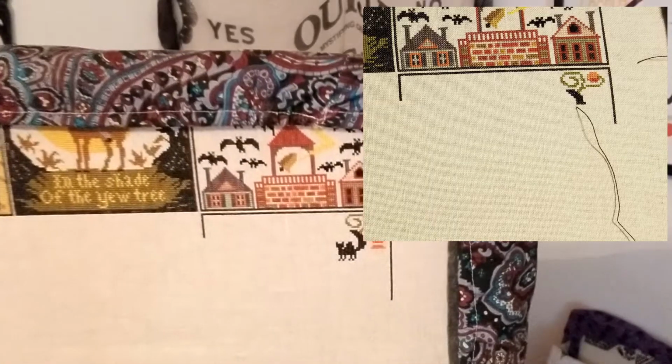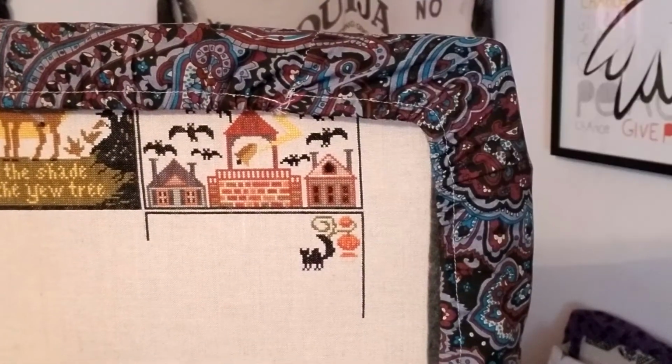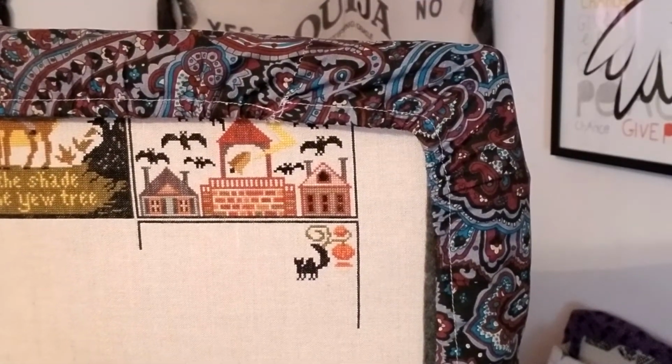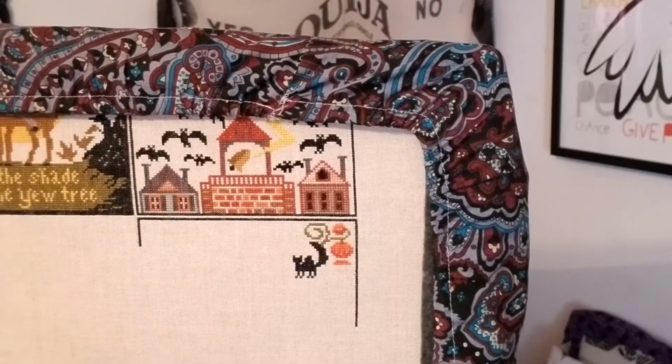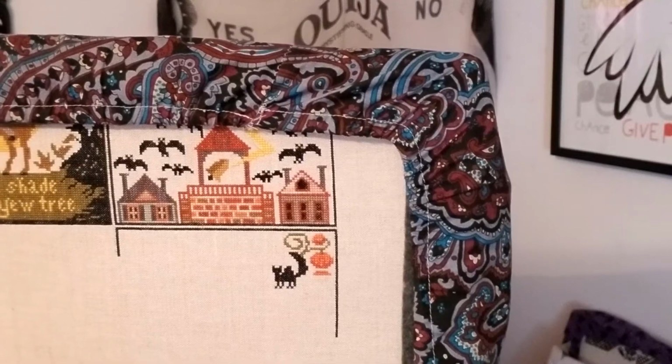The last stitching I accomplished this week, I actually just accomplished last night. So if I had filmed yesterday, this wasn't even going to be in there. That's how sad this week was. This is Halloween at Hawk Run Hollow. And I am managing to look through. I think you can see things. I finished the cat. I don't know why I thought it was a squirrel. I thought it was a squirrel. It's a cat. And I did another pumpkin.